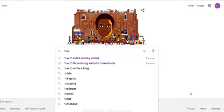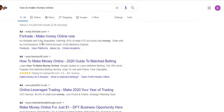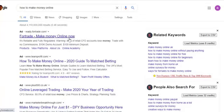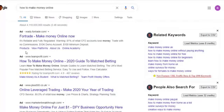So let me explain. If I type in how to make money online, all right, you can see these ads. Look at this. This guy's got how to make money online. Now, for me to put this type of phrase in my headline is telling Google that I would like you to change my ad according to the keyword. So if someone says how to make money online, my ad first is going to get started with saying how to make money online. If someone puts make money from the internet, my ad is automatically going to say make money from the internet. Okay. If someone puts work from home, then my ad is going to show work from home.